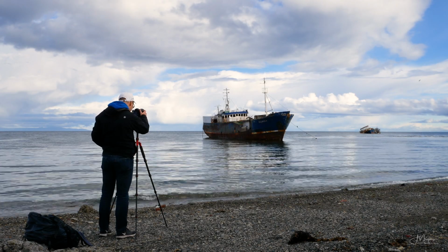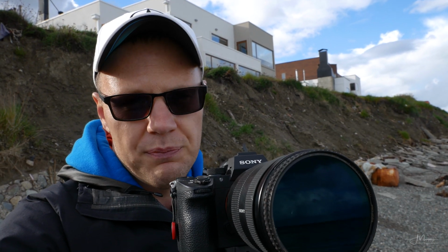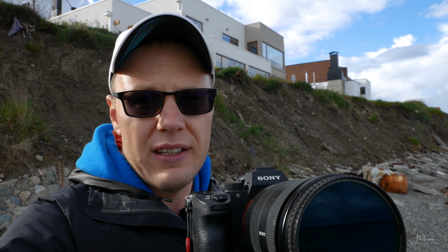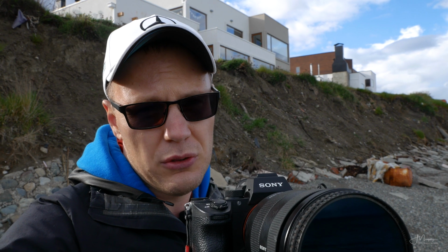Alright, so this is really the same kind of deal, having both my 6-stop ND filter and a polarizer so that I can achieve maximum smoothness in the water. With that, I managed to get a 10-second exposure time. Now granted, that's at f22.